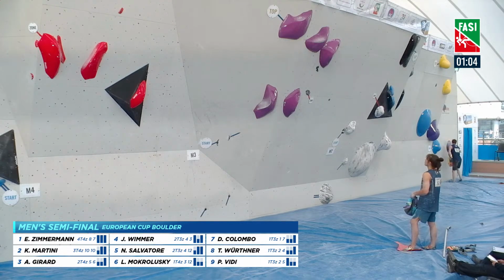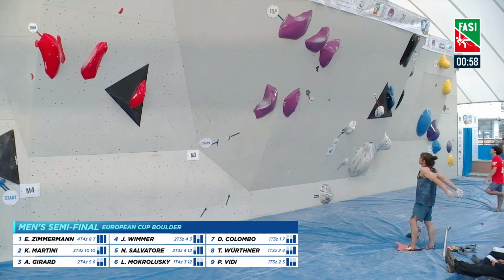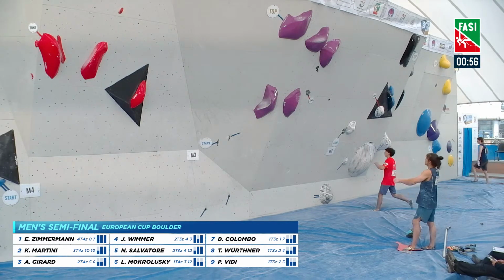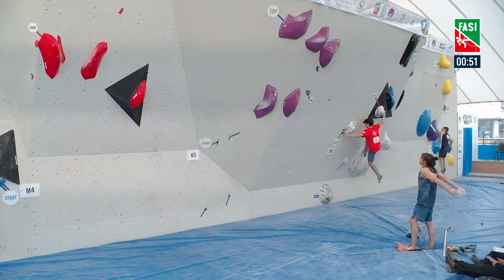So these are our last competitors out on the mats, out of the 24 semi-finalists. They'll each get 4 minutes on each of these boulders with which to close them if they can.